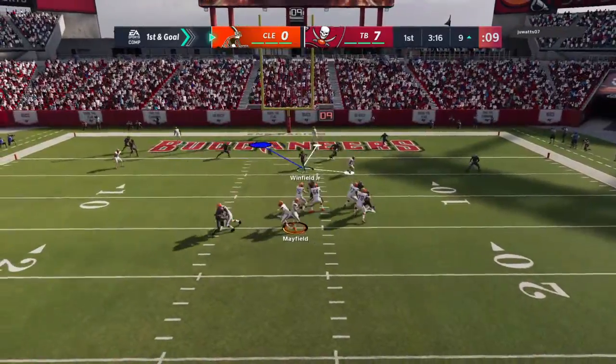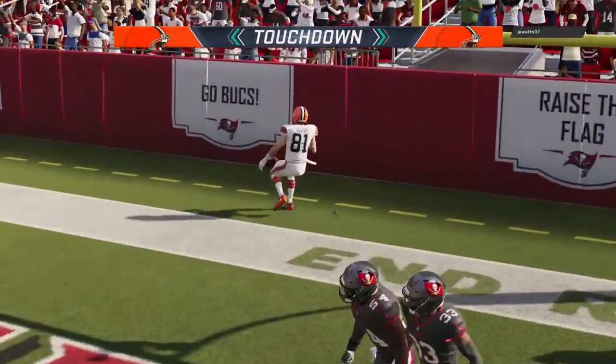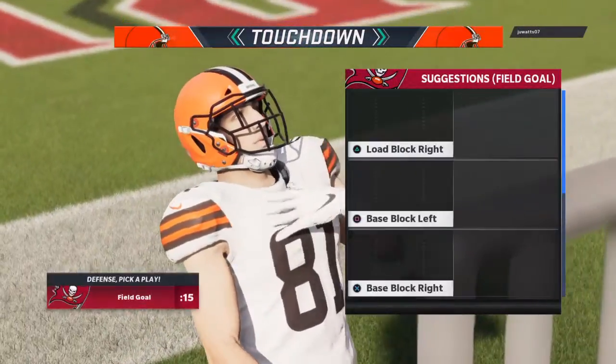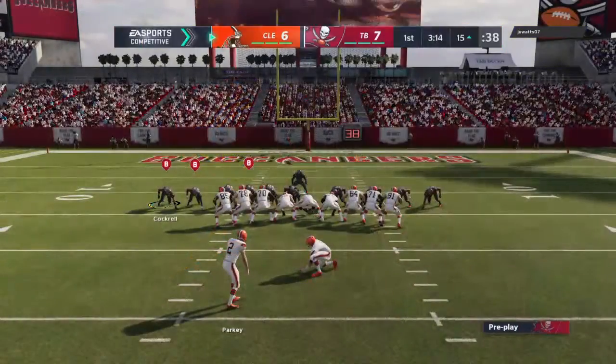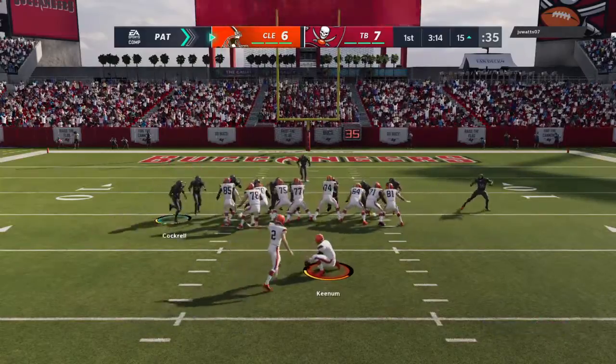Mayfield down. And he's got his tight end. It's Hooper for the Browns touchdown. To Austin Hooper. A 9-yard touchdown there. And the Browns are within an extra point of tying this thing up.